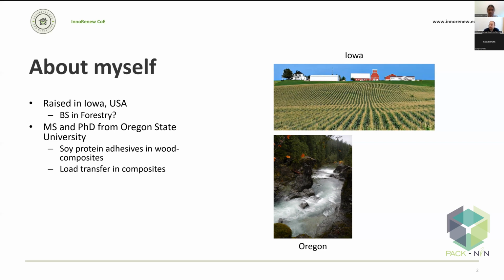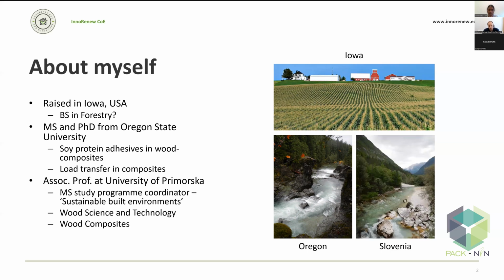So this was related to plywood and bond lines, but also to filler and reinforcements embedded in polymer matrices. So this was about 10 years at Oregon. And then after this time, I moved to Slovenia, which is very similar to Oregon in the fact that it's covered by forests. It has mountains near the seaside. And here I was able to start the master's study program at the University of Primorska, the Sustainable Built Environments. This is related to a lot of the work that I'm now doing with Sudha and everyone else from InnoRenew. And so it really pairs nicely with the courses that we teach and the research that we're doing here.